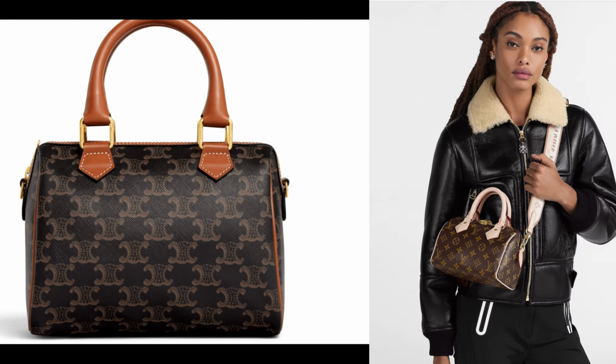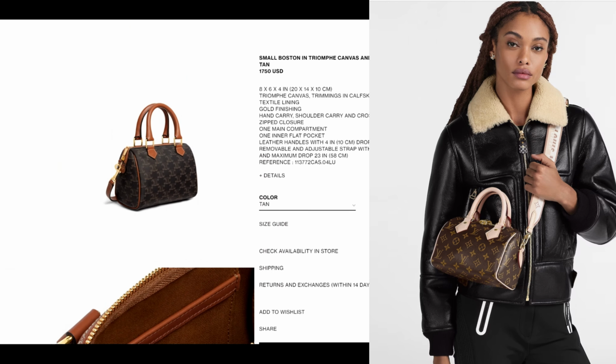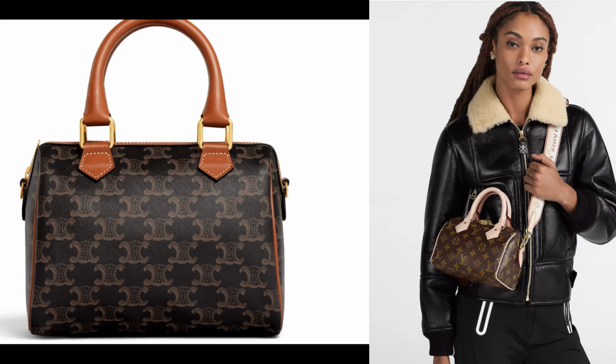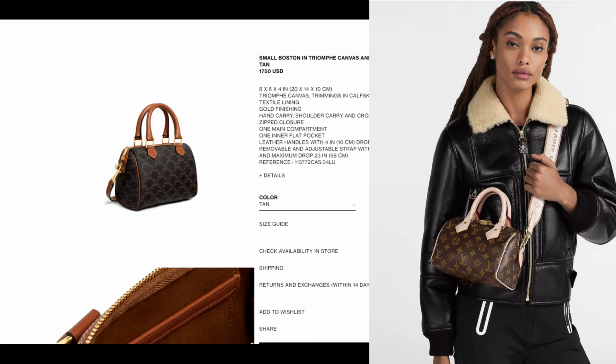They're about the same size, but with the Celine, it's a more low-key colorway. So the Triomphe canvas and the brown color, the tan color of the leather, are a bit more muted compared to what you're getting on the Louis Vuitton Speedy 20. That includes both the monogram and damier band variations. And also you get a leather strap on the Celine.